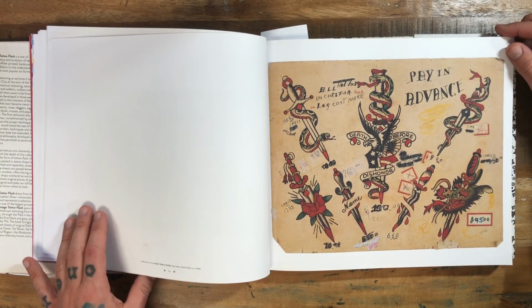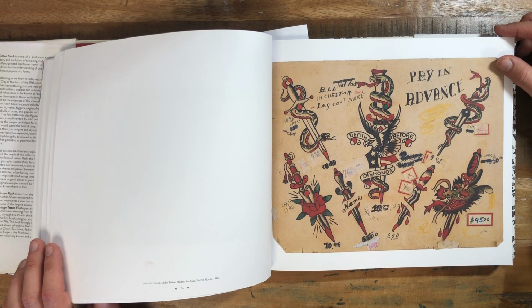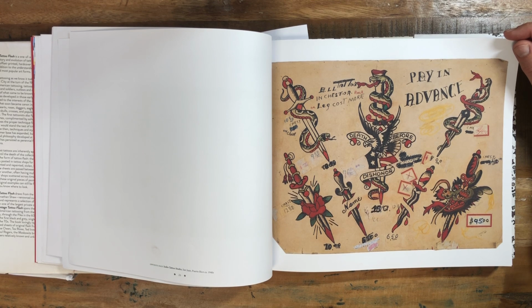Here we've got some pretty rough and tumbly painted stuff. It's Indio Tattoo Studio, San Juan, Puerto Rico. Yeah, super cool. I mean, clearly just tourist tattoos, or probably sailors coming through, maybe on leave or something.